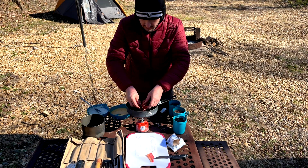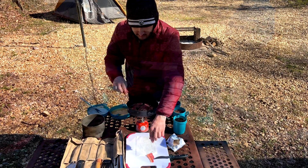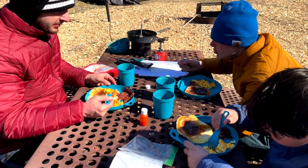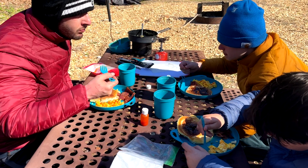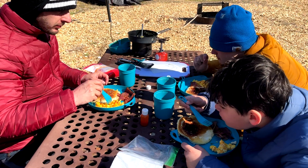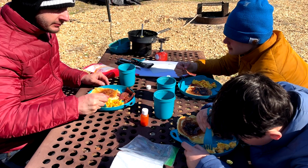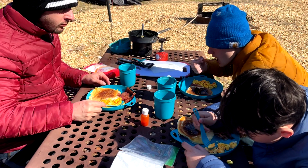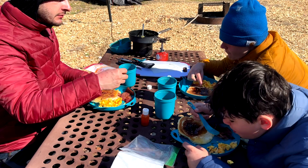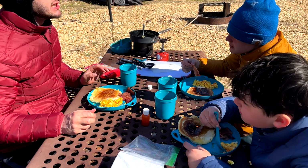Get the bacon in here. Let's crispen this up a bit. Our last breakfast feast for the trip. Scrambled eggs, pancakes, and bacon. Way to end it off, right? And the coffee is divine this morning.